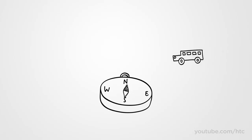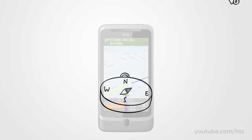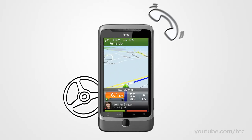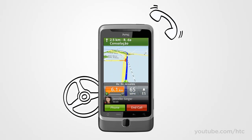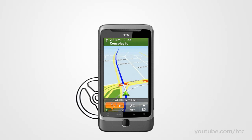Locations also offers premium services like turn-by-turn navigation, which has some really cool innovations. For instance, when you're driving and a call comes in, you don't have to worry about missing the next turn. Your map stays on screen while a call bar gently slides its way into view.